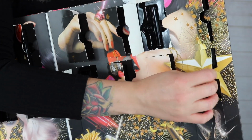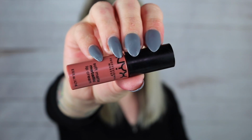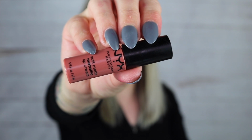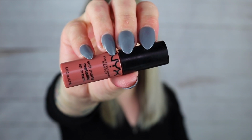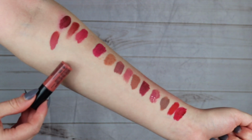Number 16, over on the end here. And now we have reached the end and are about to start over once more because this is the soft matte metallic lip cream. Moving over to a new row here. This is the shade Canes.